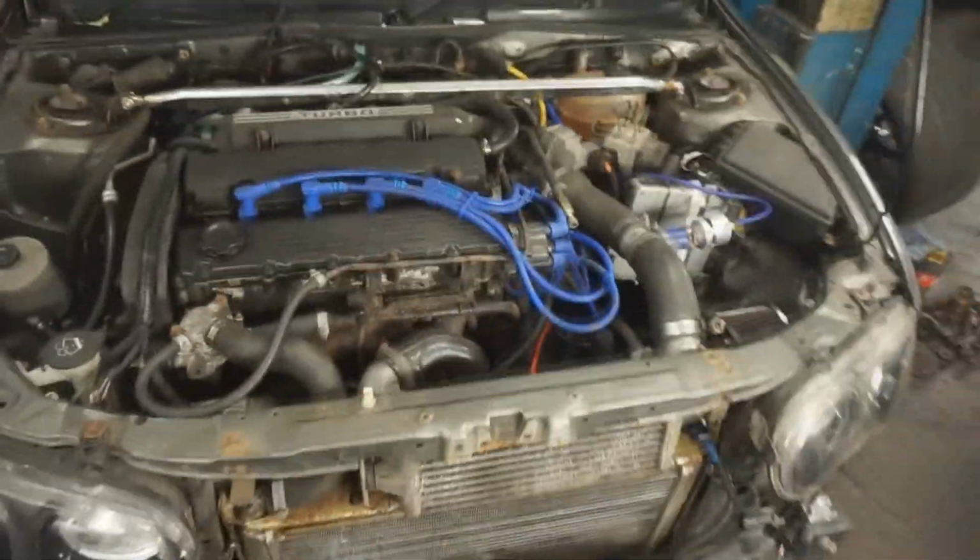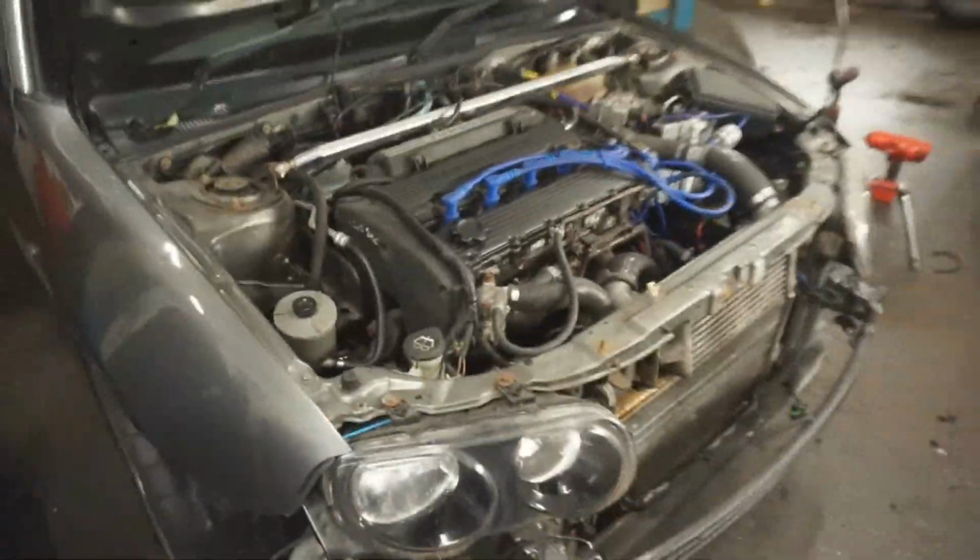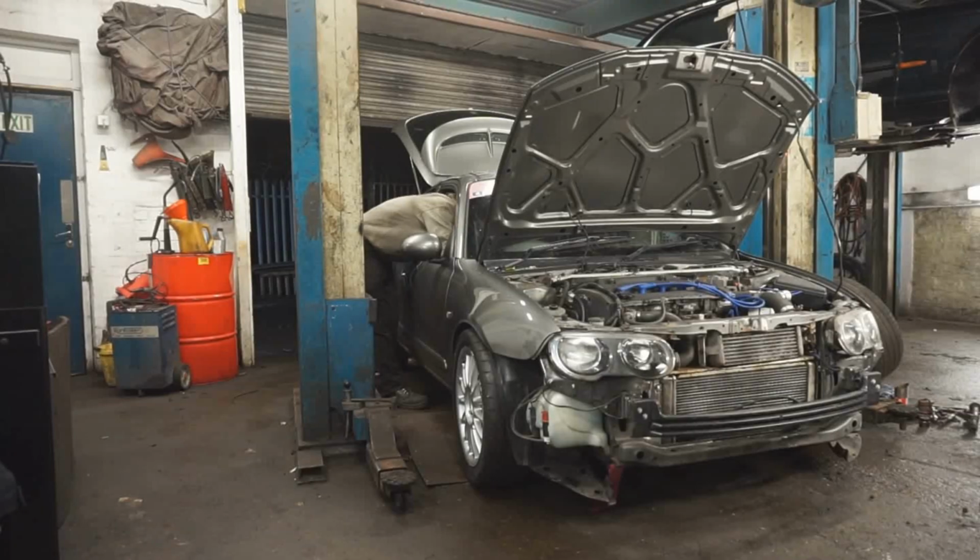So that's that. So I'm just going to make sure it still fires up because I've moved the ECU, and that's that. It probably won't. You've never heard this thing, have you? No. Oh, it is loud, by the way.